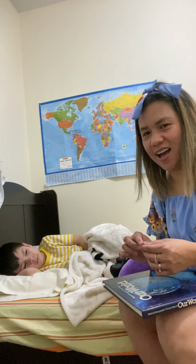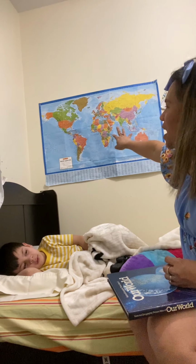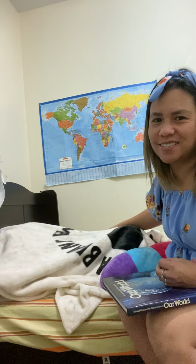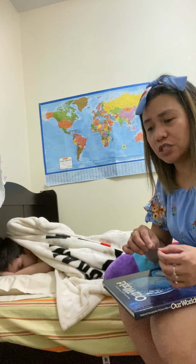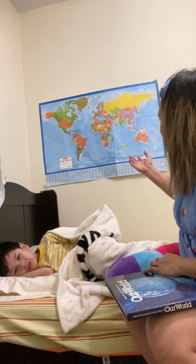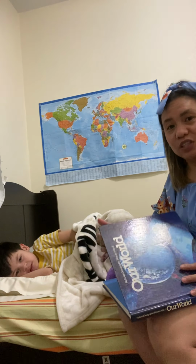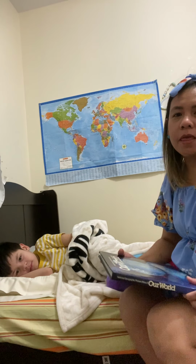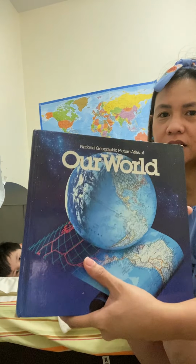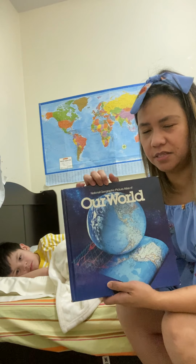Actually, guys, my son is so very interested to learn about the world. That's why I have a geographic world map on the wall. It's because, guys, I saw that he is so interested to learn about the globe, about the maps, seven continents. Actually, guys, he really knows it. So that's why we decided to give him this one. I only just introduced this to him because, guys, he really loves this.